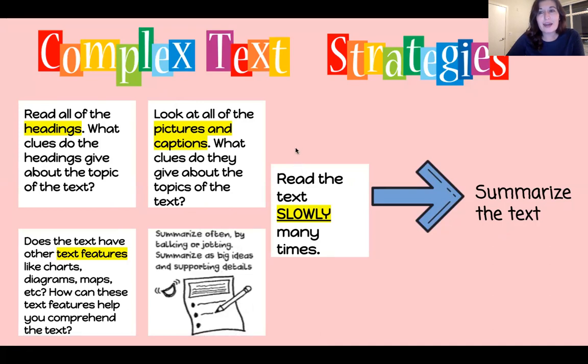I have a very exciting nonfiction passage to share with you today. It is on a topic that I love. It's on a topic that many of you love. Give me your best guess. What do you think we're going to be reading today? Put it into the chat and pause the video.